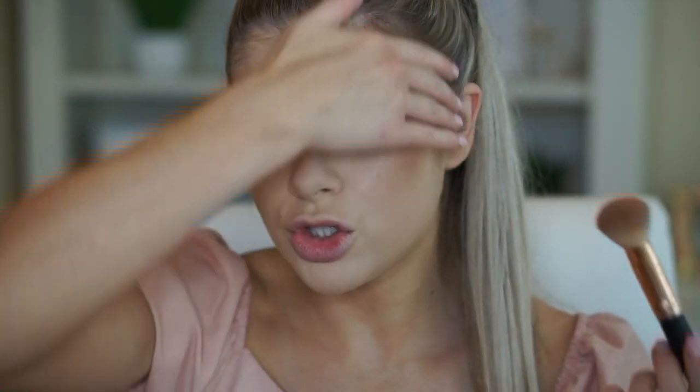But I'm just taking a little bit of that on my cheekbones right there and lightly going in. I like to pull my hair back and lightly bronze up everywhere.